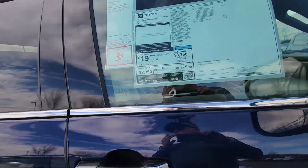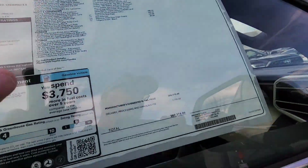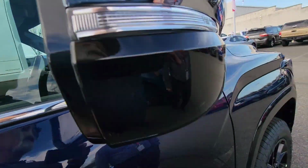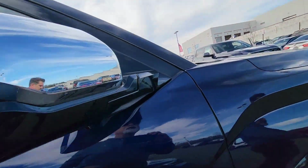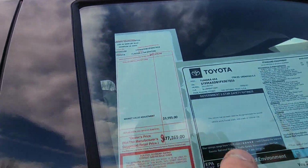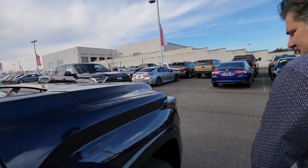Right. And what's really interesting is why they won't do the iForce MAX on the 1794 edition. Now here you go. See, this is what I talk about in my video. So here we go. So basically a 10 grand ADM, which so is that truck the same thing, or do you even know? Similar.